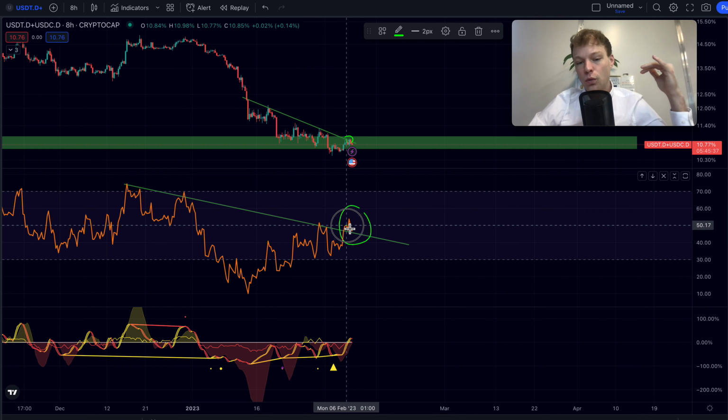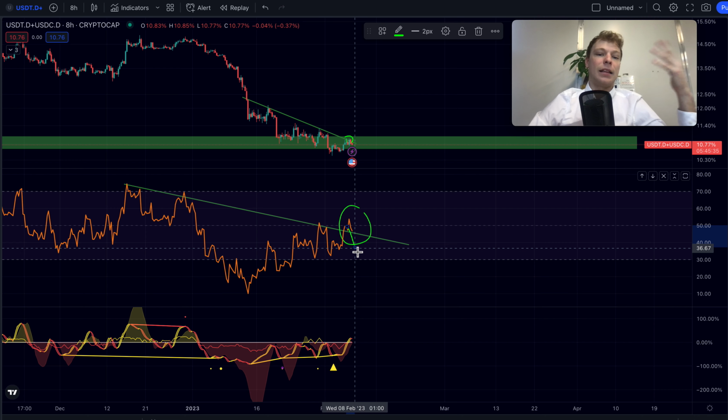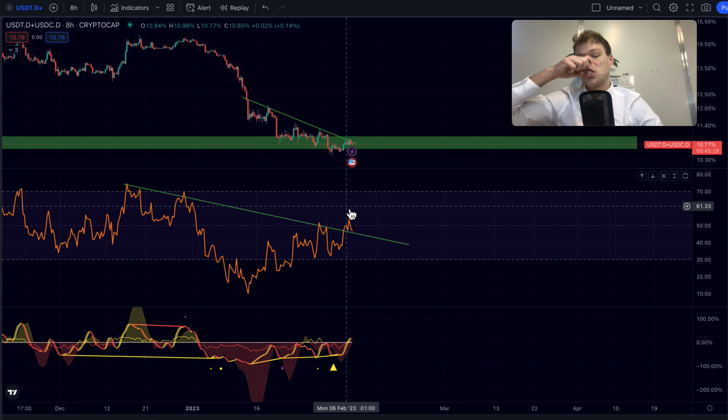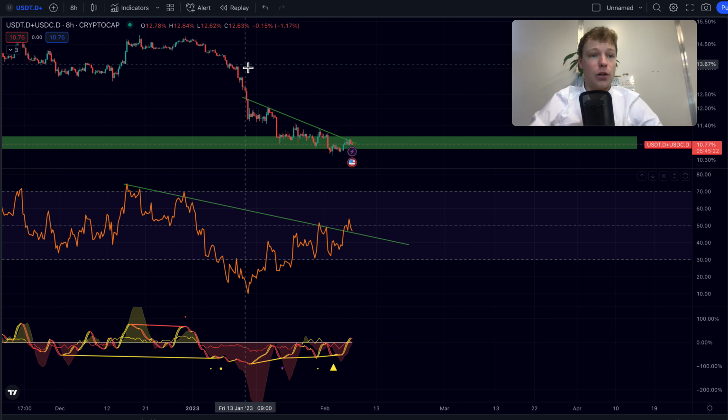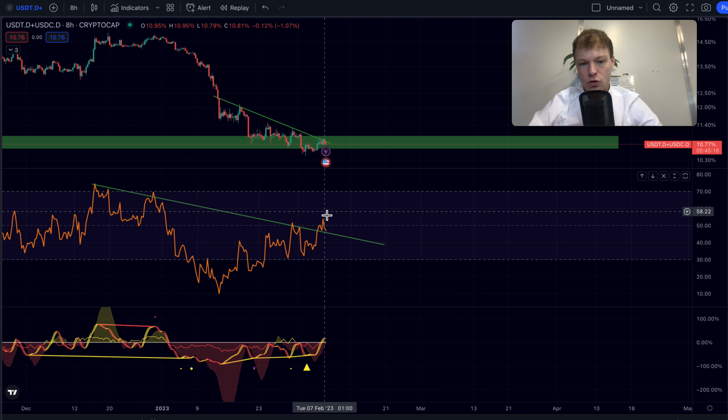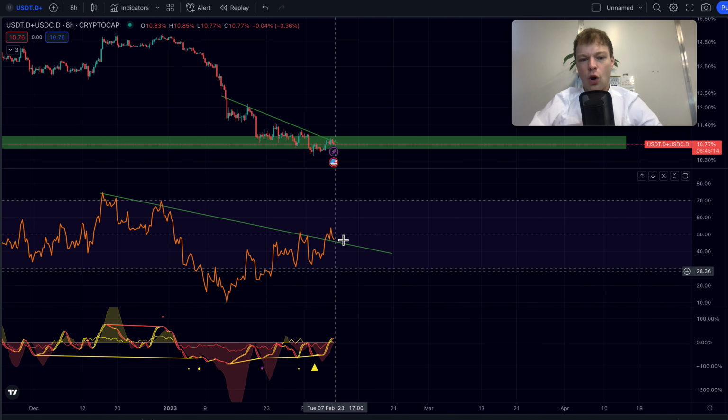But if we do fall below here, then actually things look quite bullish for Bitcoin, and we still could see Bitcoin maybe going to 26, 27, 28,000 before we are topping out, and then see that further correction. So this is so far looking good. It looks like a rejection, but we also want to see the relative strength index coming down below that level.